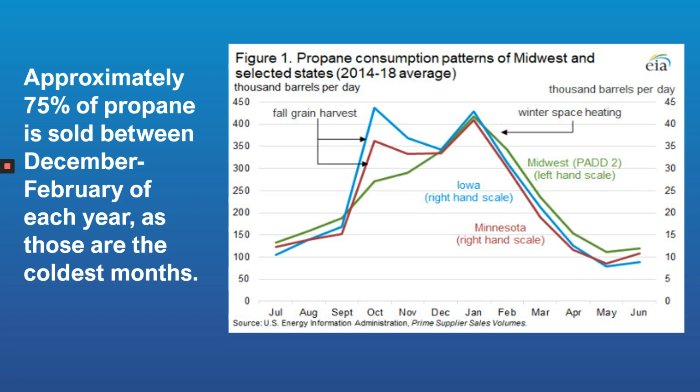And so this is just a line graph from the Midwest for 2014 through 2018. As you can see, there's a spike that happens during fall grain harvest, and then there's a spike that happens during winter heating. So really the rest of the year, it's a pretty steep drop off. I mean, you're looking at a cliff on this side and then a cliff on this side.